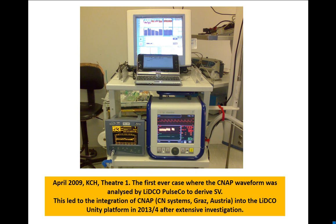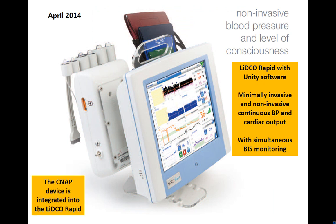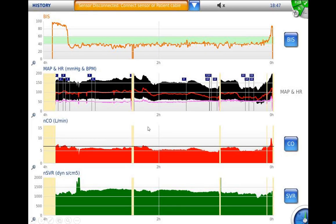And this was what we started to do in 2009. It was the first ever case where the CNAP waveform was used and analysed by LIDCO PulseCo algorithm. This was the first case where it was used, and subsequently it was integrated into the LIDCO monitor CNAP device, and subsequently BIS was also attached via USB. So not only do we get continuous blood pressure, but we also get continuous BIS non-invasively.